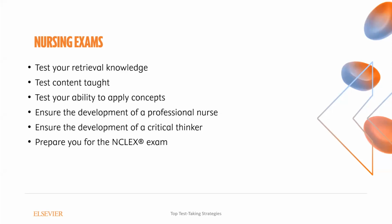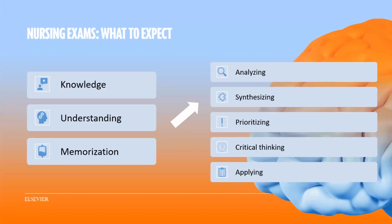So on this next slide, let's talk about what makes nursing exams different from other exams and what you can expect on a nursing exam. Now, when you enter your first nursing course, you need to remember that your exam experience in college up to this point has related to testing in support courses such as anatomy and physiology, microbiology, chemistry, and the like.